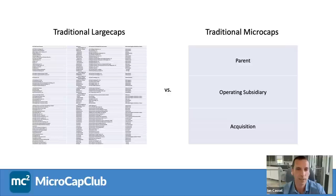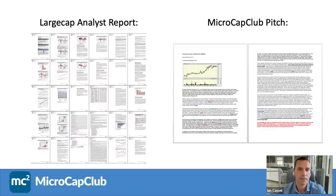Microcap businesses in general are much simpler. There are normally just a few important metrics or KPIs to understand and follow. Microcap is a game that you can win. Here's a traditional research report on a large cap versus an investment thesis on a microcap that we have on microcapclub.com. This isn't to say you won't have 50 pages of due diligence when you look into a microcap, but when you write a thesis, you should be able to consolidate that knowledge down to a page or two.